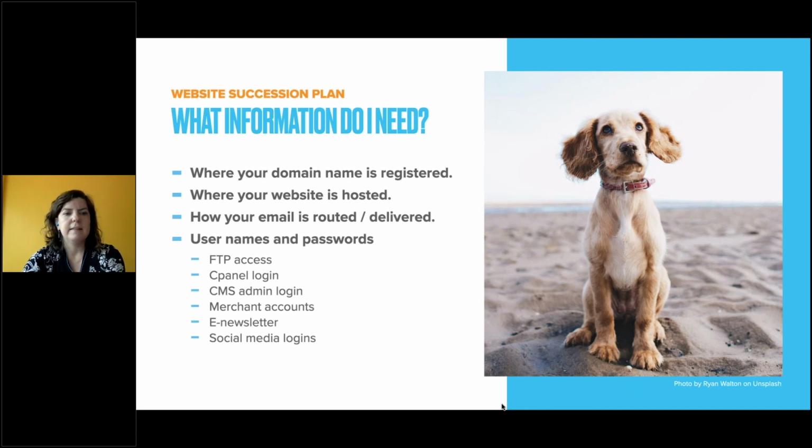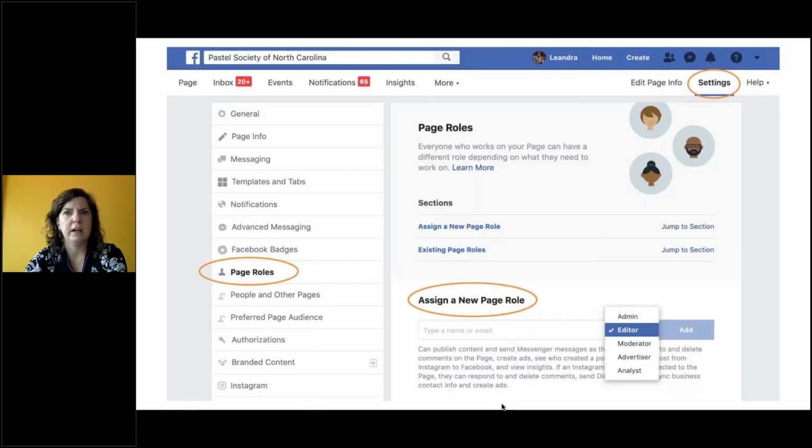As I get to the end of the usernames and passwords with the social media logins, stuff like Twitter and Instagram just have one login. One of the things I wanted to highlight was that Facebook is slightly different. I have a quick screenshot here to show you how to add somebody else to your Facebook page. Hopefully a lot of you know this, but just in case you don't, you would go into settings over here, page roles, and then assign a new page role.